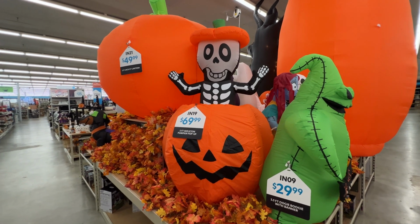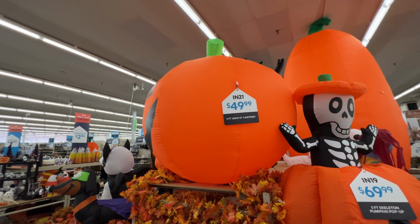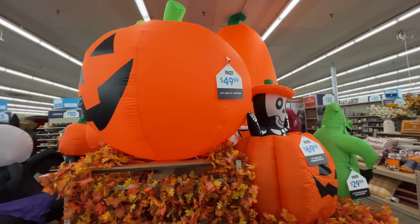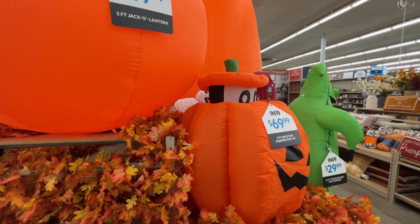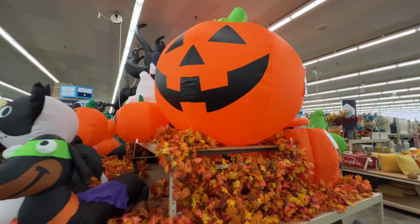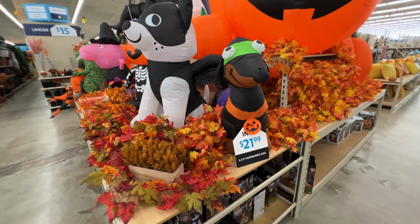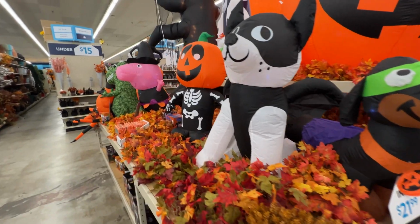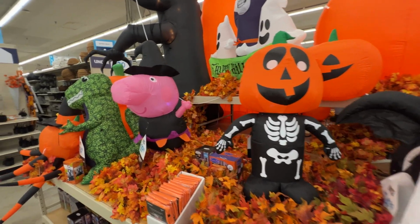But here is a moving inflatable as well. I think we're just going to catch a glimpse of it starting to go down. And there he goes. I really like that inflatable, actually. That movement is kind of cool. But like I said, lots of variety here. Cute stuff, scary stuff, fun stuff. It's all over the place, and I really like that.